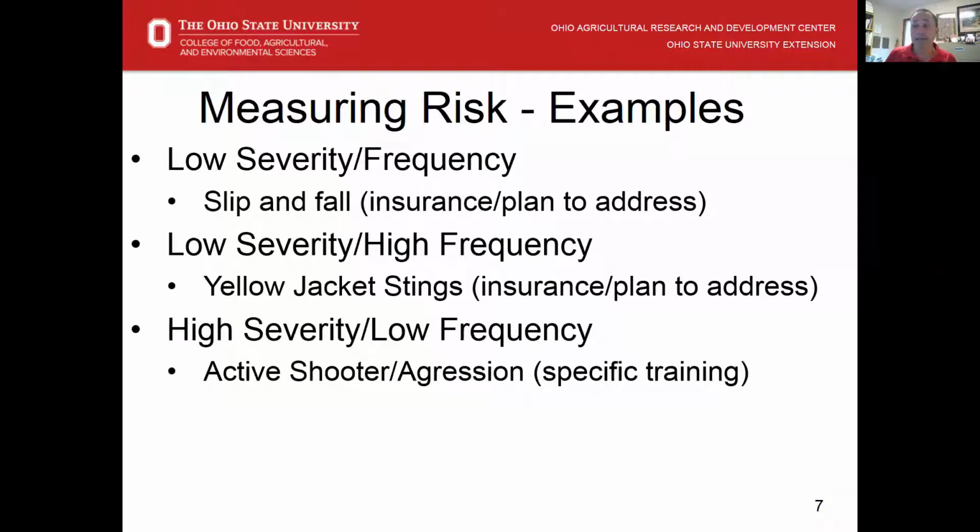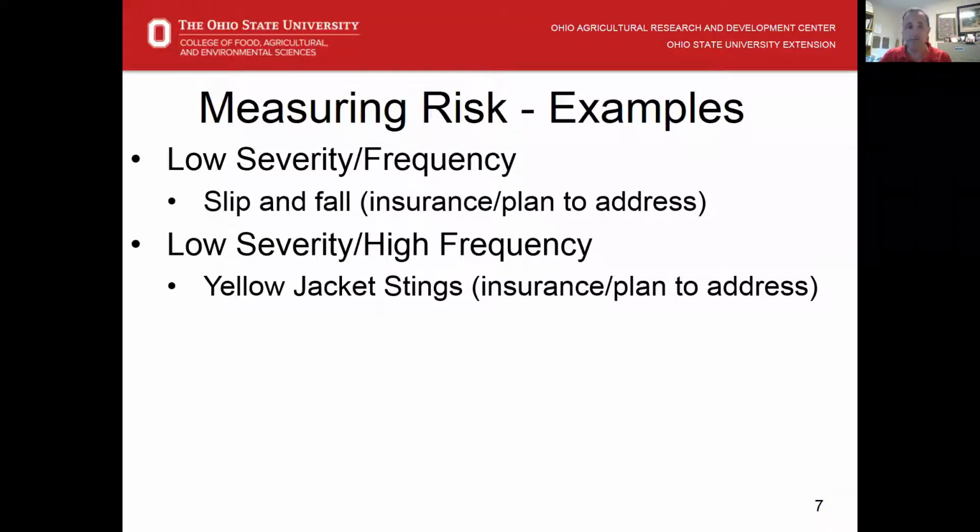Then the high severity, low frequency risk might be that active shooter or aggression kind of thing. It would need very specific training for the farm, the farmer's employees, or the farmer's market and all the vendors. How do they deal with that? What happens if something like that does happen? And it's not just that active shooter, it can be aggression. It can be somebody that's really upset about a product they got that didn't meet their specifications. It can be an aggression of you're already sold out of peaches.